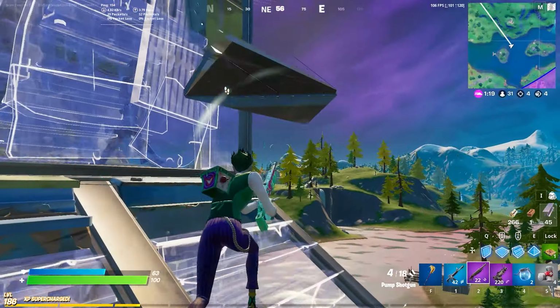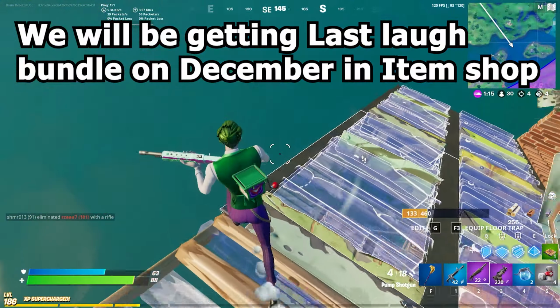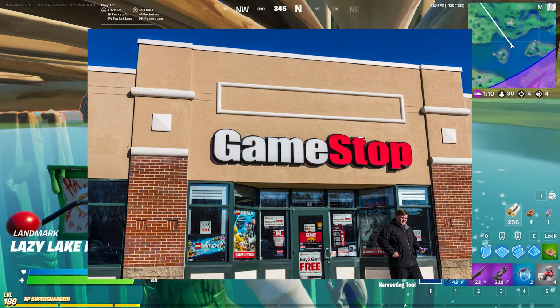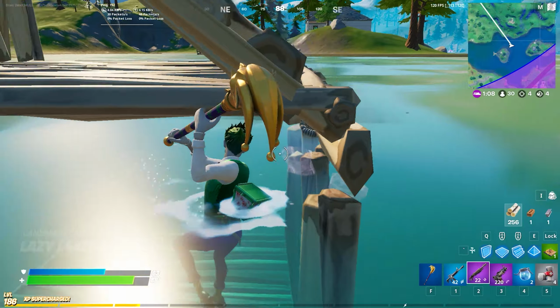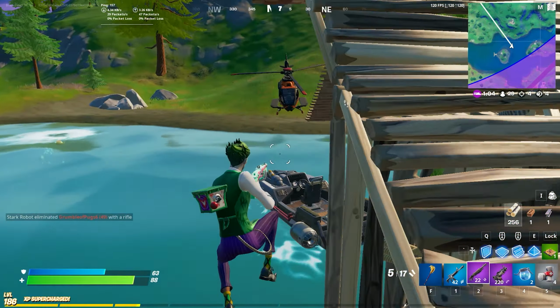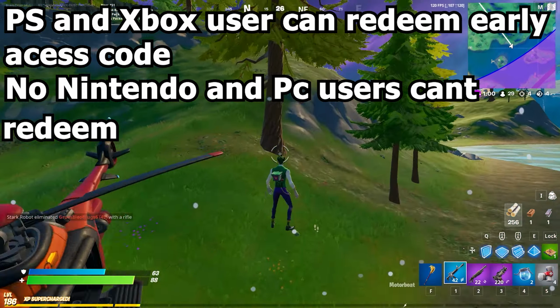Well, it confirms that we'll be getting this skin in December for sure. If you need an early access, you need to buy this code in online store or offline like Walmart, GameStop, etc. Well, I don't suggest you guys to go to any place during this pandemic. Well, anyways, it's all up to you. Only Xbox users and PS users can redeem this code.